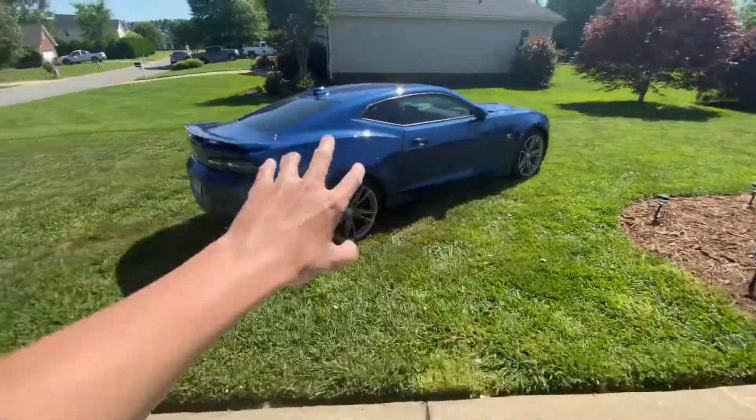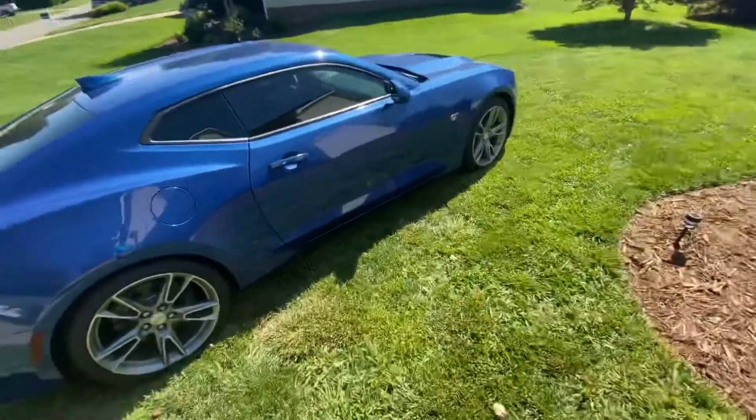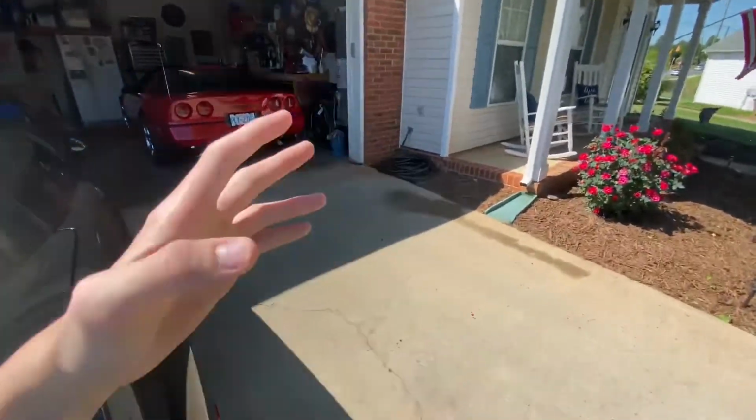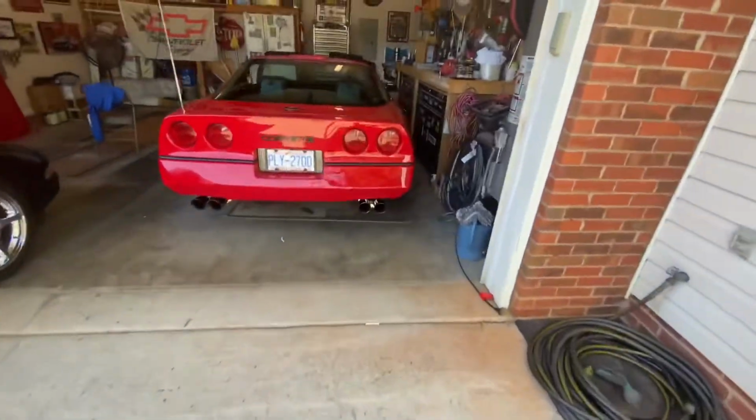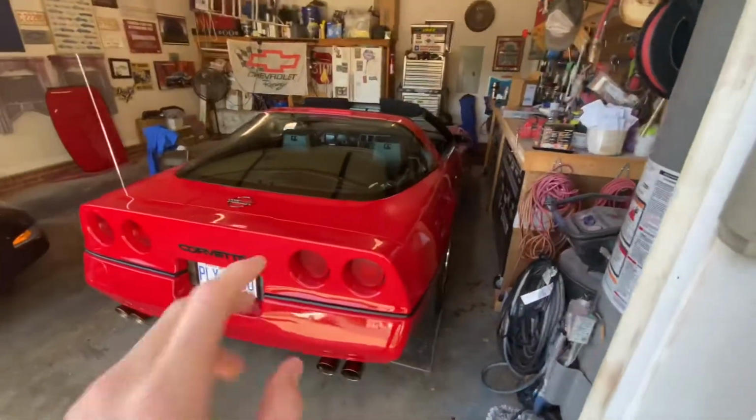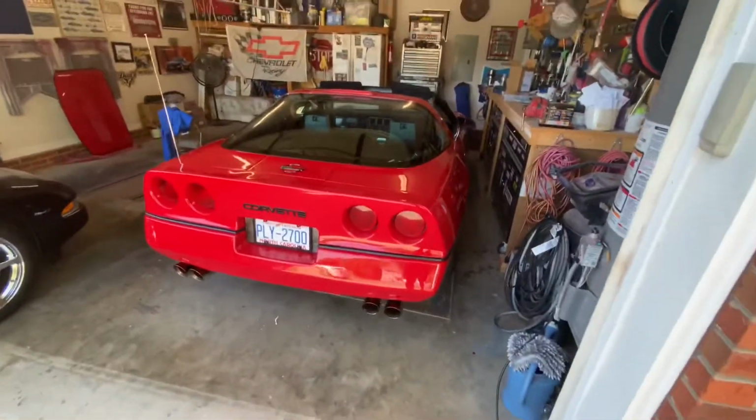I just tried filming backing up the SS. I didn't really capture it too well because it's too loud. So whenever I start up the C4, I have to take off the microphone so you guys can hear the startup a little bit better. After we get inside the car and we start rolling, I'll put my microphone back in.